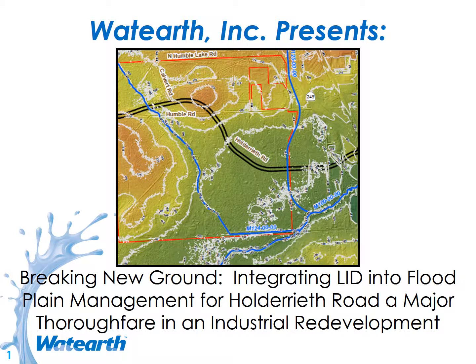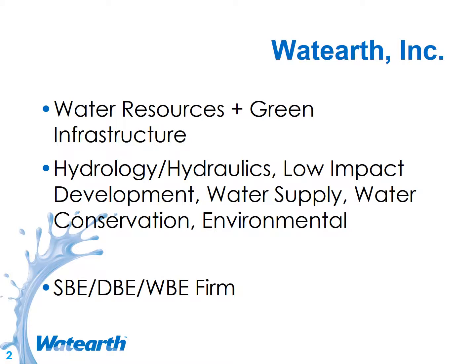This presentation covers floodplain management strategies for a large industrial redevelopment, primarily focusing on a county roadway project that's using low impact development to meet detention requirements. My company is Watearth. We're a water resources and green infrastructure firm.